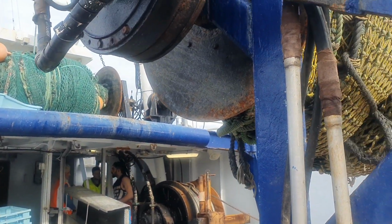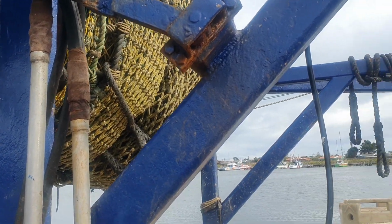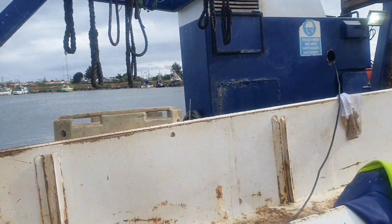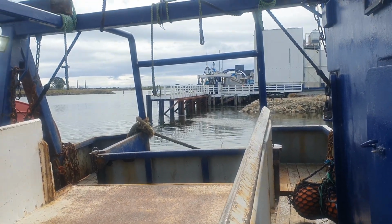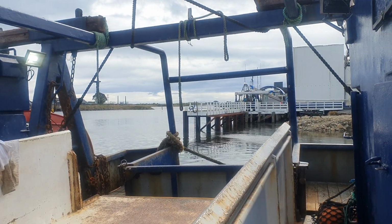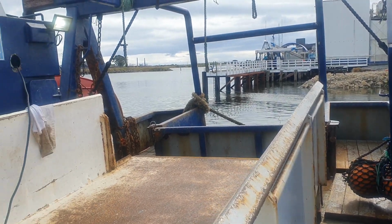So Craig, where's the main net? This one here right beside it, the main net roller there. And that goes down through the truck box, out the back there. There's a tailgate there, the gate goes down right at the stern, on the top of the ramp. So the net comes up and down through there.